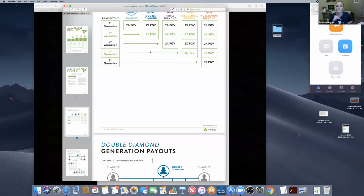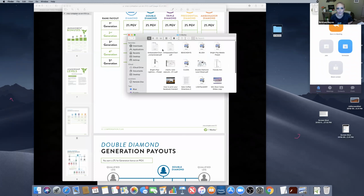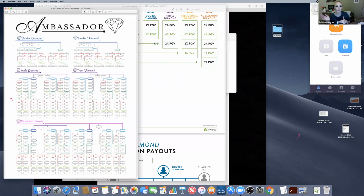You're going to start building your 2.0 chart, which I'll just go ahead and say that whenever you go ambassador, you are able to start a 2.0, which means you can, let me pull up the ambassador chart again. Because I know you guys have probably been hearing promotions like such and such went ambassador, went triple diamond 2.0. This is what that means. So this ambassador diamond has 5 legs. They have a double diamond, triple, and a presidential. Once they go ambassador, they can start a 6th leg of themselves.